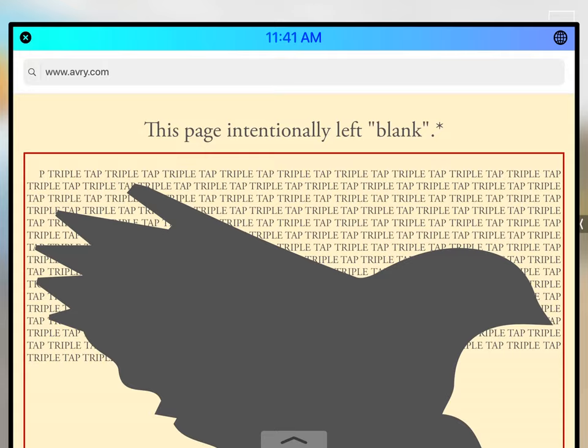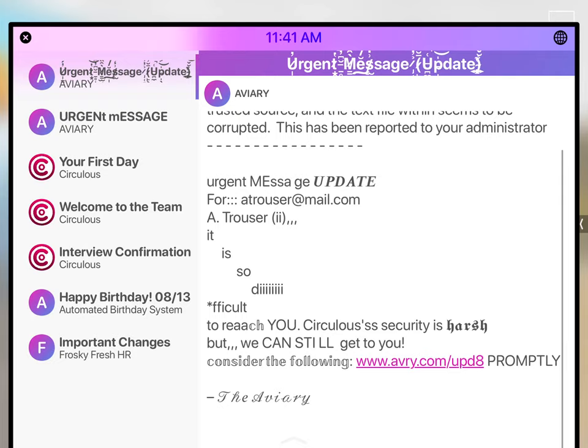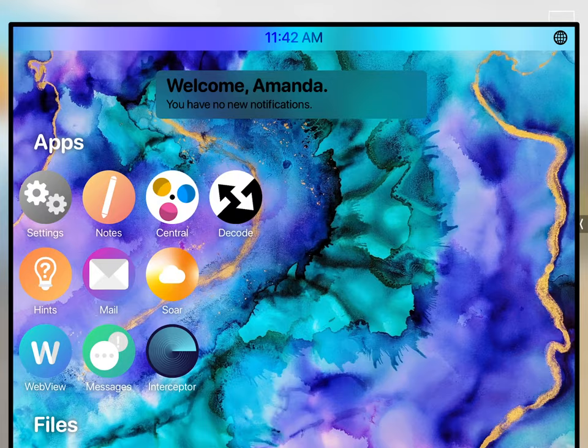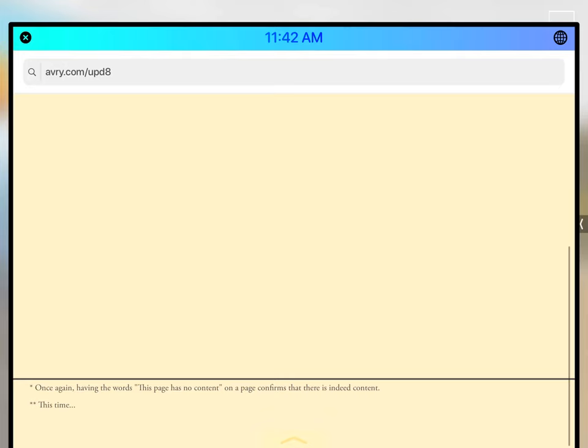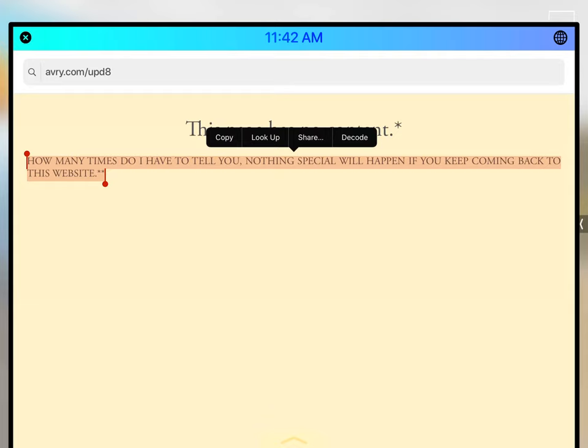Oops, I didn't mean to close the whole phone. Now we have another urgent message. All right, tap on the link. It should be updating it, hold on. There we go, all right, update. Again, this page has no content this time. If you hold, you can select how many times I have to tell you nothing special will happen if you keep coming back to this website. I might have missed one of the messages because I refreshed.